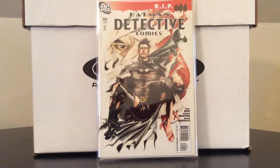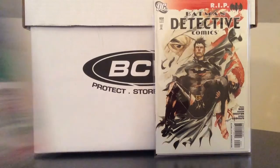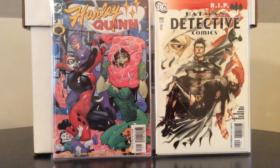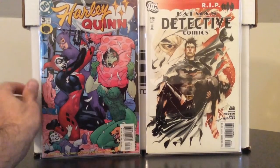This is the origin of the Gotham City Sirens, on how Selina Kyle stole money from Hush and ended up funding the Gotham City Sirens. And even though, why am I showing this off if I didn't pick this up this week? Because what I did pick up this week was this issue right here. Harley Quinn from her first volume, number 3.